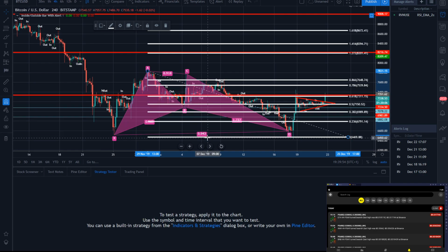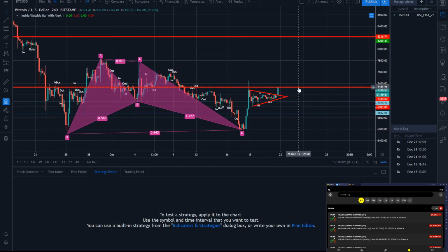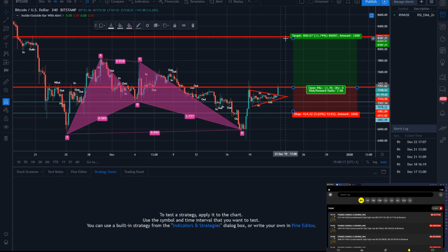So yeah, there are so many confluence zones above 7,300. So I will watch Bitcoin. If it breaks above 7,300, I will go long, and my target will be 8,200, and my stop will be 7k. Yeah, 7k. So this is a great risk to reward ratio, 3 to 1.